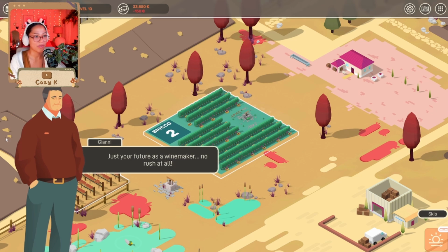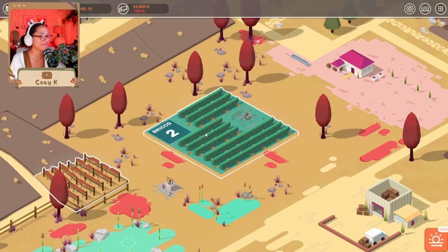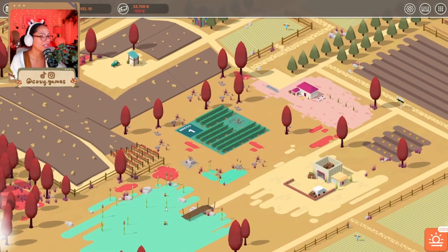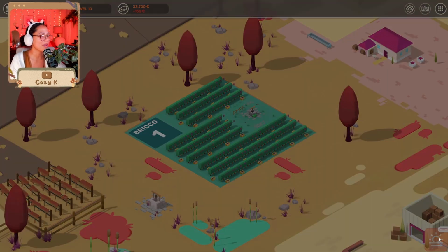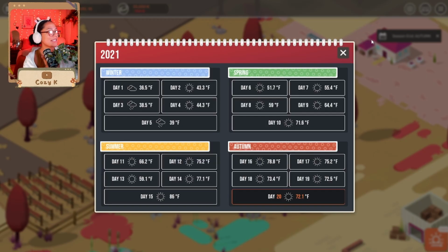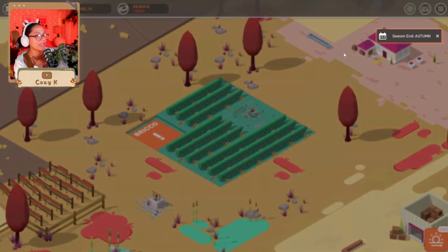Just your future as a winemaker. No rush at all. I love how everyone's like not here for her. Cute. Look at the little duckies. All right, I guess we just keep going. Just gonna keep going. Season end. The seasons go so quickly.